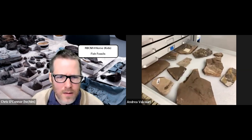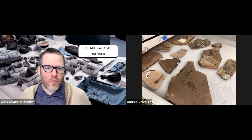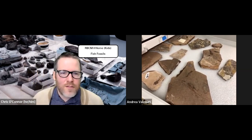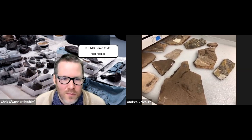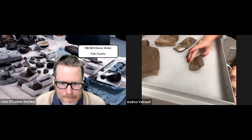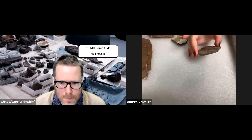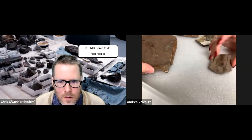How does that work in terms of finding fossils, or what's the process of getting those kinds of fossils from the field into the museum like this? Certain rocks will already have layers, so they'll break apart easily, and you might be able to find a section like this that has the fossil exposed.